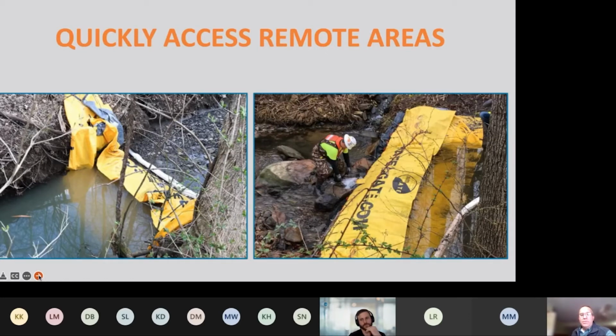We went right down that wooded valley, got the thing deployed near the source of the spill, and had a much smaller area that we could then focus on for the overall cleanup effort.